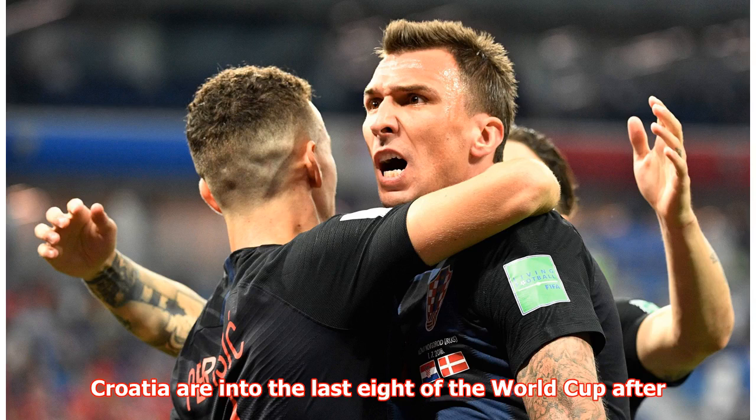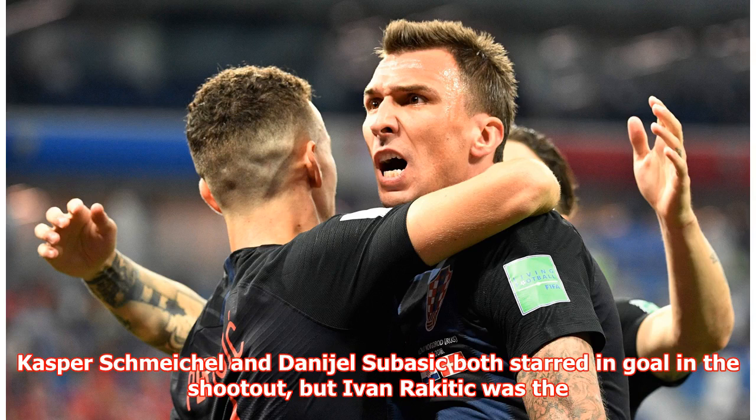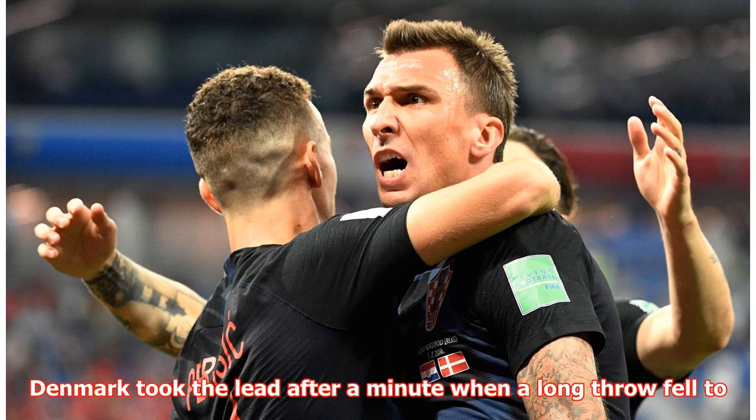Croatia into the last 8 of the World Cup after a tense penalty shootout against Denmark where 5 penalties were saved. Kasper Schmeichel and Daniel Subasic both starred in goal in the shootout, but Ivan Rakitic was the hero who fired the winning effort to send Croatia into the quarter-final.